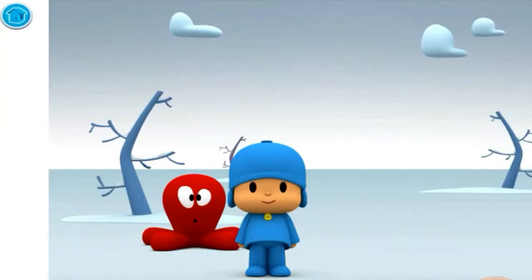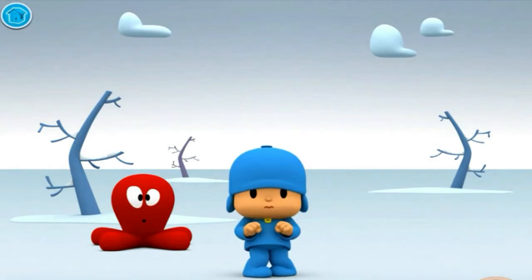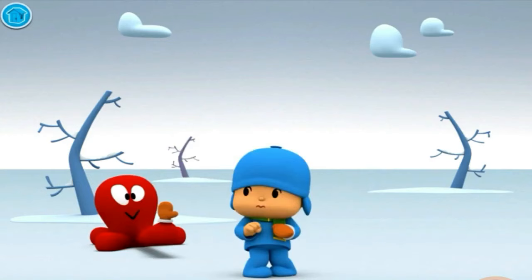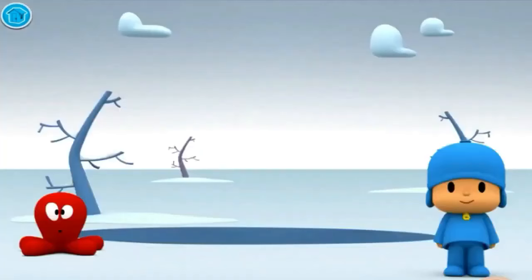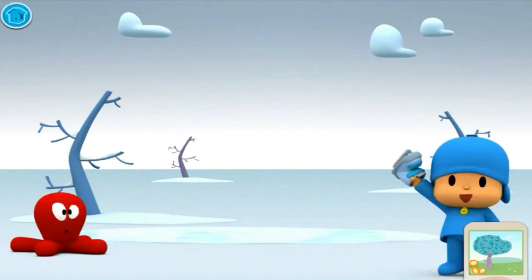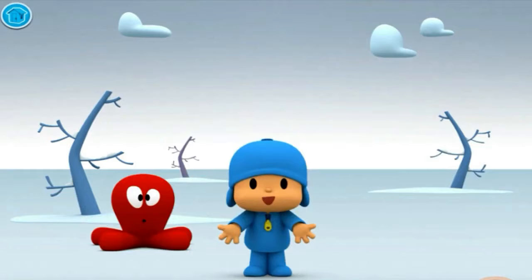Cloudy, snowy, windy, ice, cold. First it is cold. Then Pocoyo puts on a scarf and mittens. Ice. First, there is ice. Then, Pocoyo puts on ice skates. Last, he can skate on the ice. Cloudy.